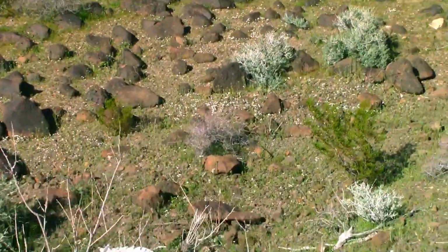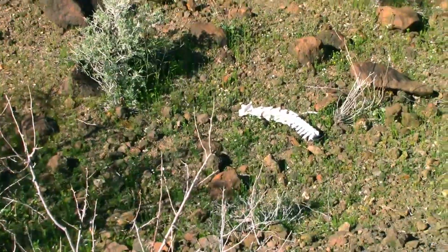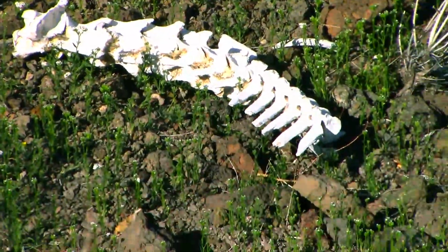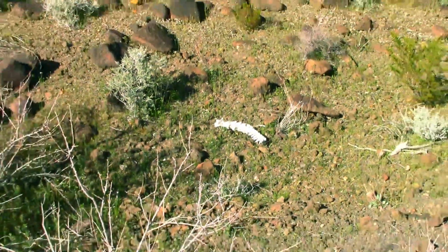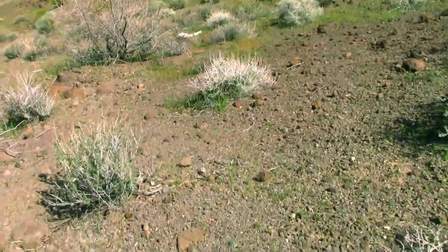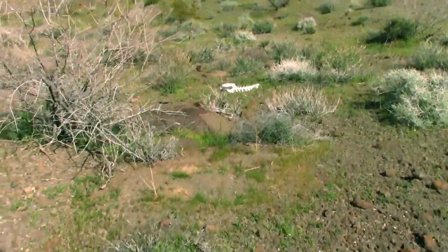Looks like a mountain goat spine. That's the spine of a mountain goat. Bighorn sheep. I keep calling them mountain goats. And that's his tailbone there, I guess.